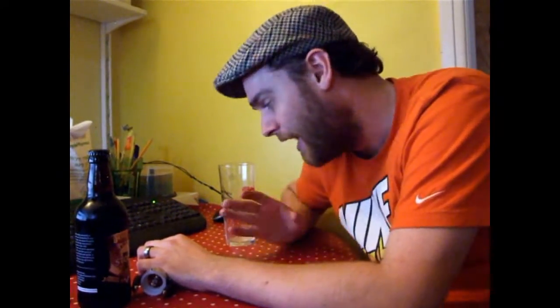I've been drinking a lot of these craft beers. They're all okay, they're all fine, but a lot of them are IPAs or blondes or lagers, and it's just nice to have something a bit stronger, with a bit more kick, a bit more character, you know. So I'm looking forward to drinking this stout.